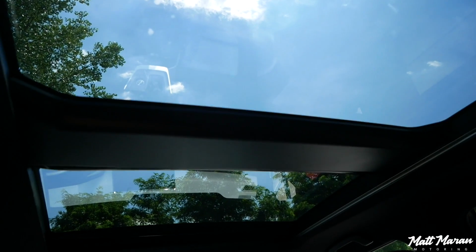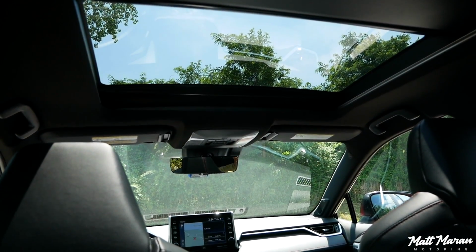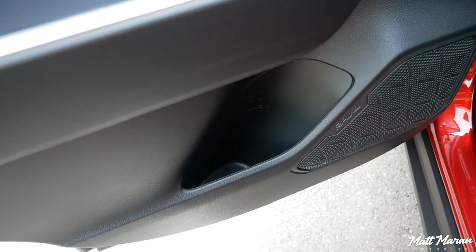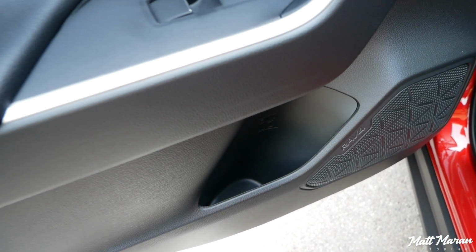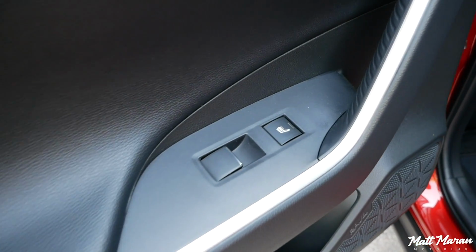And it is nice having the panoramic roof for those sitting in that back seat as well, so they can look up at the sky and stuff. And you also see back there, there's bottle holders in those doors. Any XSE with the all-weather package, which gives you the heated steering wheel, will also give you heated outboard rear seats.